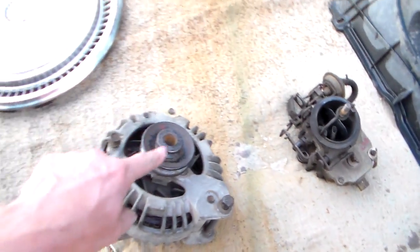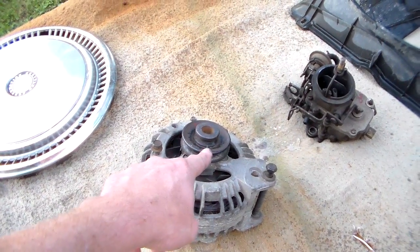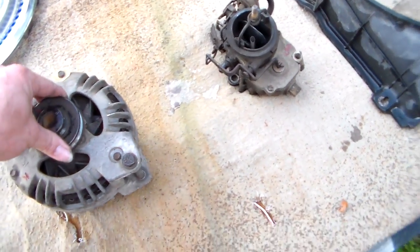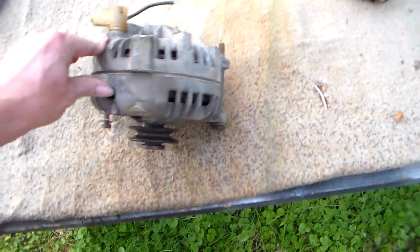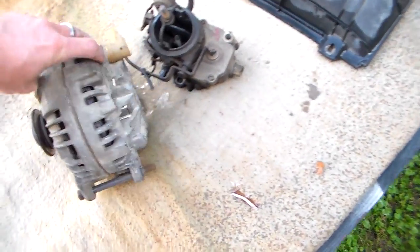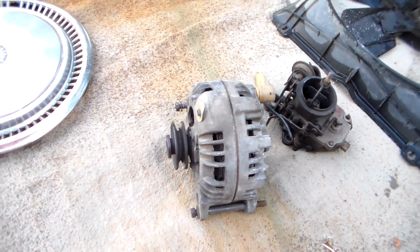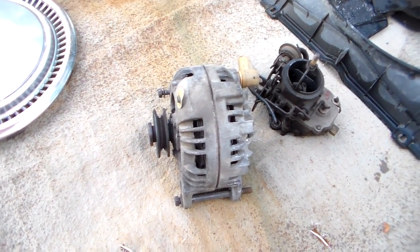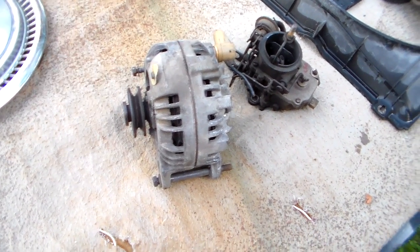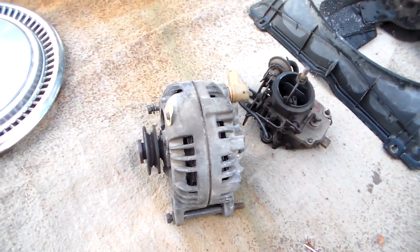So I'll keep that in my inventory as a spare for the Plymouth out there because it uses a single groove pulley like this one. And you can change those pulleys if you need to, but you wouldn't believe the people I see screw that up. They put a single groove alternator on a dual groove application, or they put a dual groove alternator on a single groove application, and that's stupid to do. It just takes a little bit of research to know what to get for it.